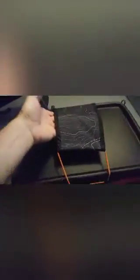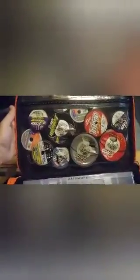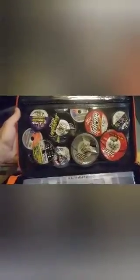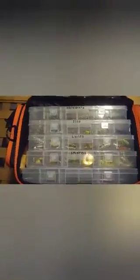First off, got a little strap, hard tray on top. That'll come in handy. This is what happens when you divide all your stuff amongst different tackle boxes. There's so much line, old line, different line. And then we got all these. We filled up 4 out of 5 boxes, so we got some room to grow.